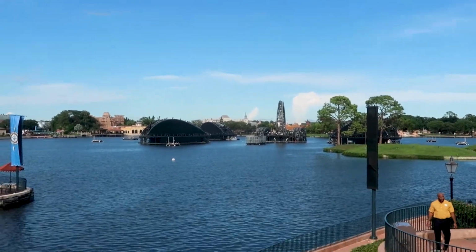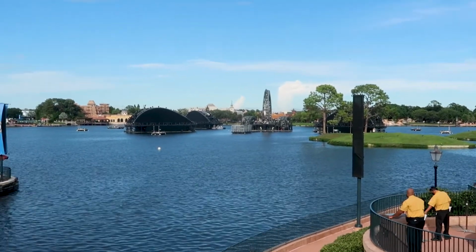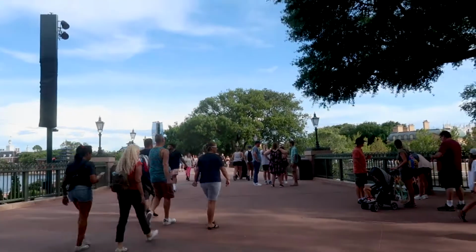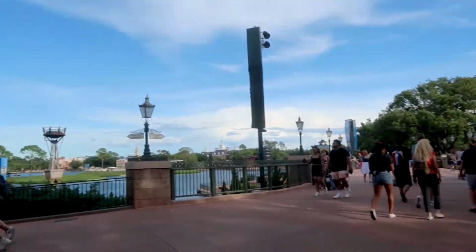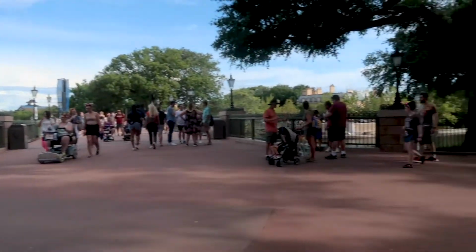The side view may become the least desirable view because you won't see the middle ring, but you'll see a lot of stuff on the actual barges themselves. One of the really unique things about Epcot is that Epcot is the only Walt Disney World park that has two accessible entrances to the park.